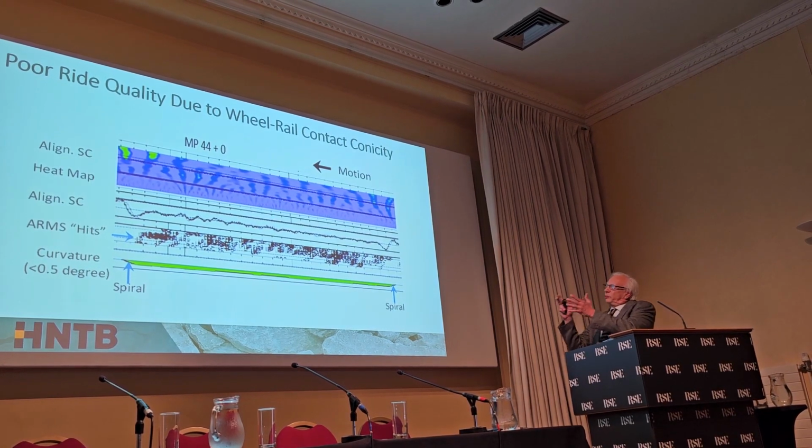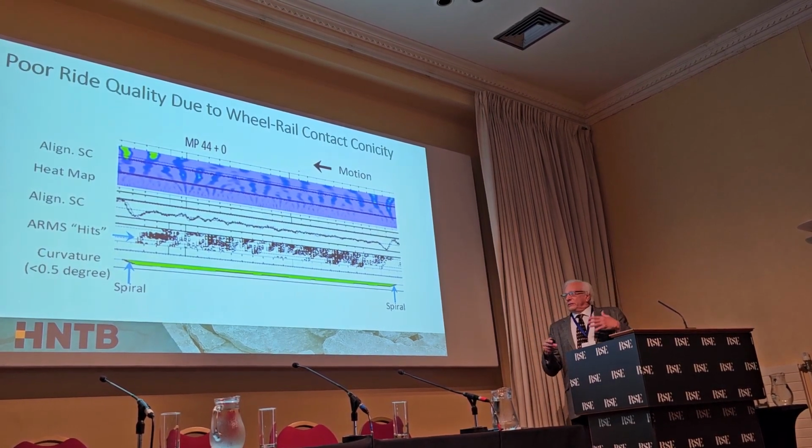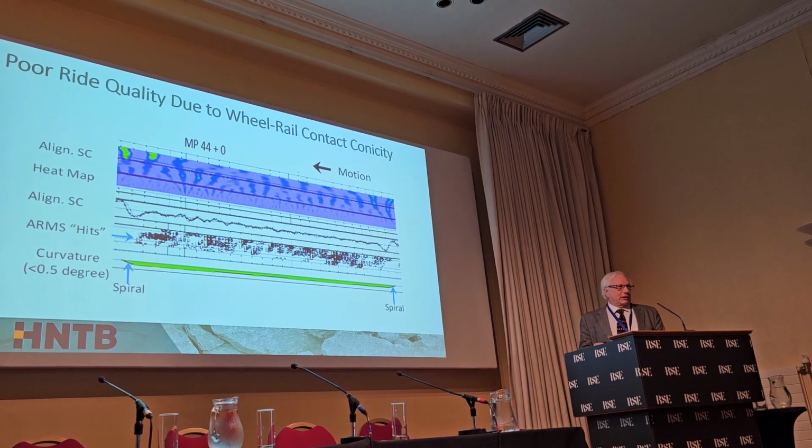Okay, so in other words, waveform analysis can be used to show that the problem is not track geometry, it's something else.